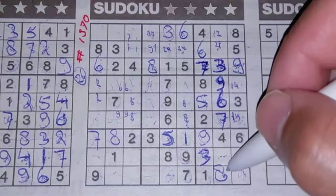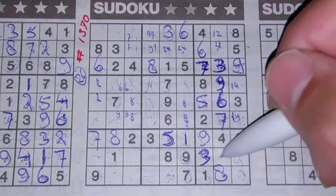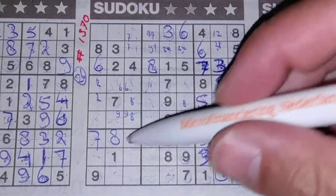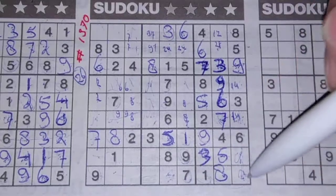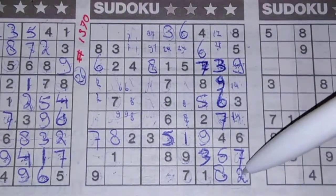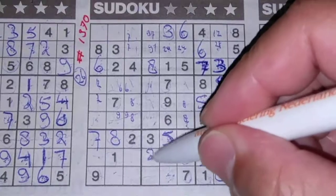One box left in this column for the number 5 is missing. Two numbers left, the 1 and the 2. We have the 2 and the 7. We have a 7 here, no 7 there. 7 should be here, and the 2 goes there. 2 in this row, 2 in that row, so in the row between, the only place for the 2 should be there.